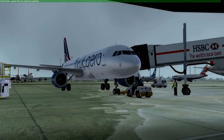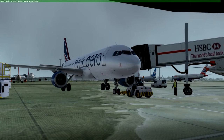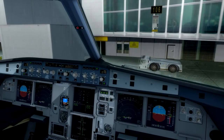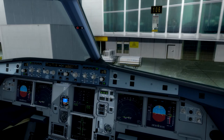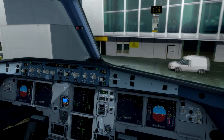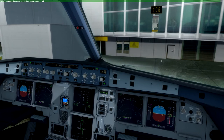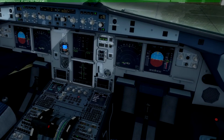Ground, cockpit, we're ready for pushback. Gatwick Director, Skyways 60 India, unsurprisingly still at stand 106, QNH 1015, ready for the push and start. Skyways 60 India, push and start at 450, QNH 1015. Push and start approved, face east, Skyways 60 India, thank you. So, cleared for the push and start. Commencing the push, Captain, start engine at your discretion.